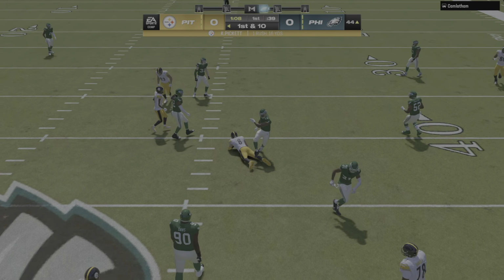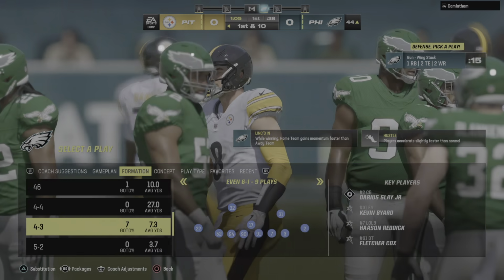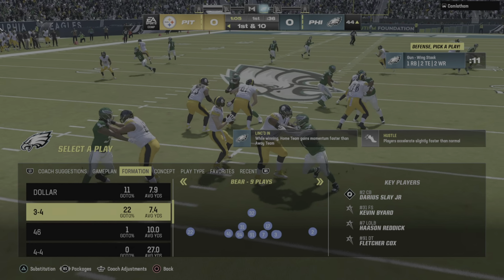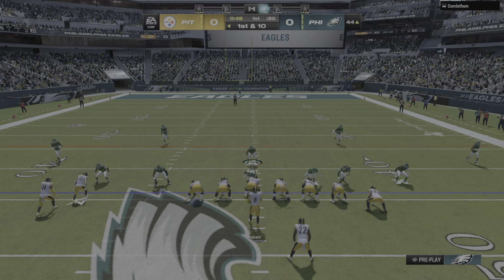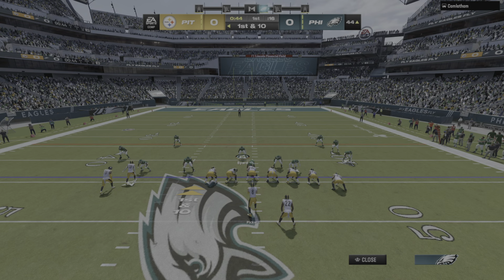Wise play by Pickett, sliding to avoid the hit. He also has the first down. That one good for 16 as the drive continues. He was certainly quick to atone for his early game interception. Instead of making another mistake forcing something, he reset himself and found a lane to pick up the first down.